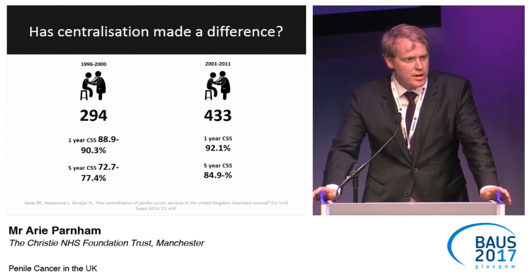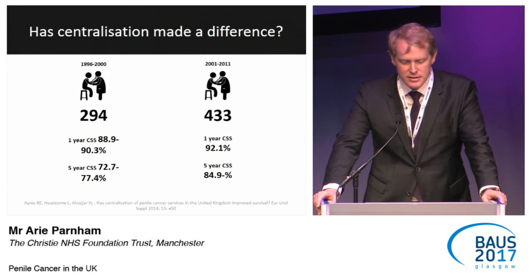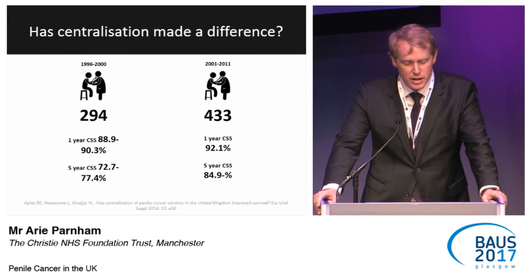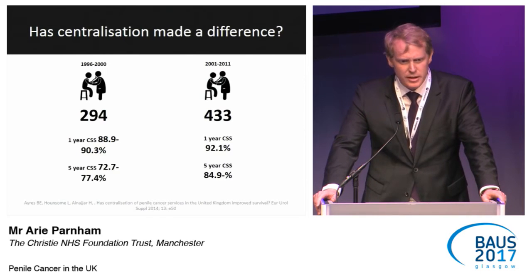If we take a microscopic view as opposed to a macroscopic view, this is one unit, this is George's unit. This is looking between 1996 and 2000 versus 2001 and 2011. And again, you can see the difference. You're seeing 294 patients beforehand, centralisation 433. The 1-year survival is not really changing, a bit interesting, whereas the 5-year survival has made a significant change and gone from 77.4 to about 84.9, that's 12% roughly.